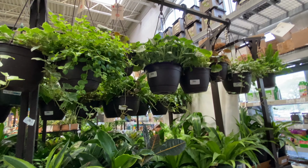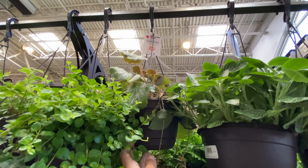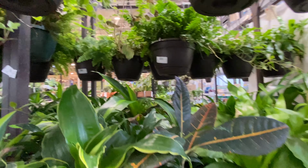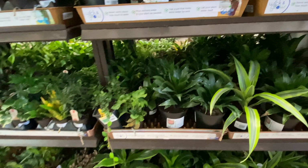I mean, all plants need sunlight and light, but these don't do well in direct sun. So if they get it, they'll get burnt or they'll turn yellow and things like that. So in your house, in a window where they get some light in the room or things of that nature, they'll be happiest.